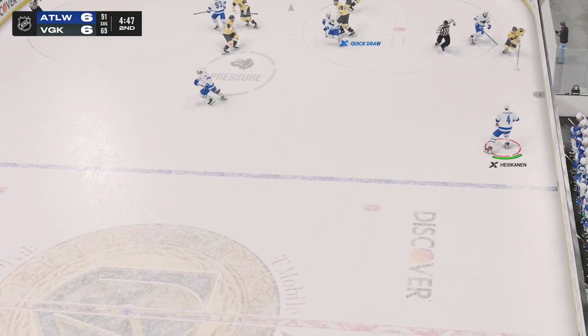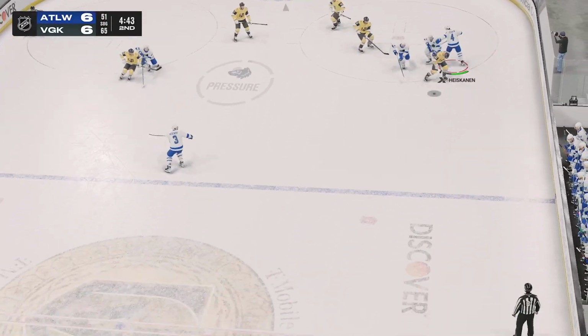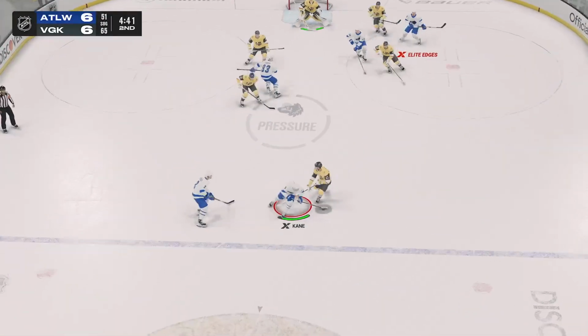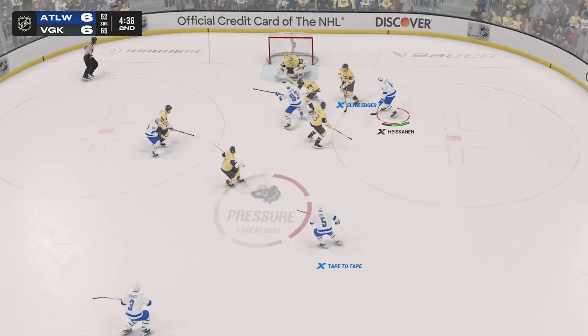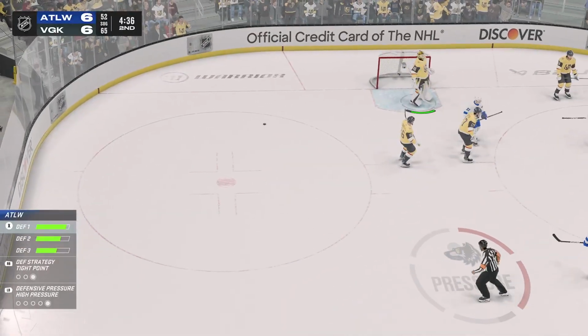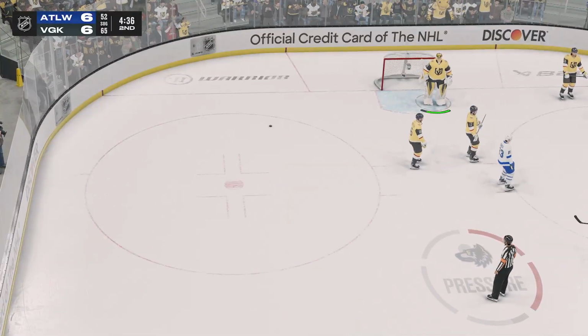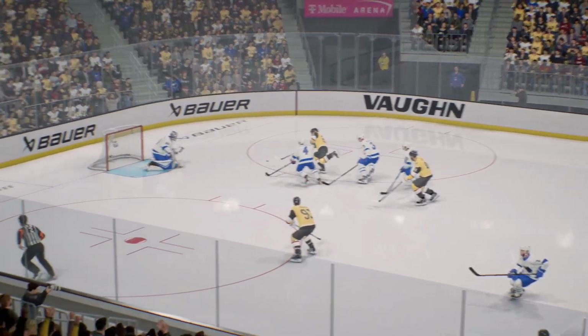Vegas takes possession off the draw. And that's a great read to force the turnover. Moves it quickly over to Kane. Denies him with the one-timer save. Wow! Vasilevsky's been outstanding tonight, really standing on his head and giving his team a chance.